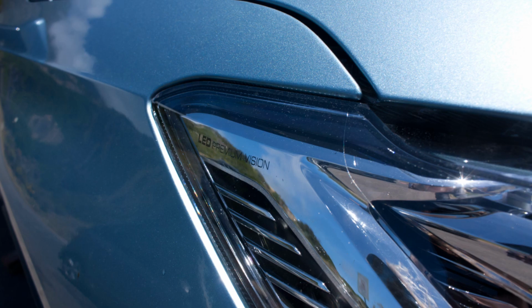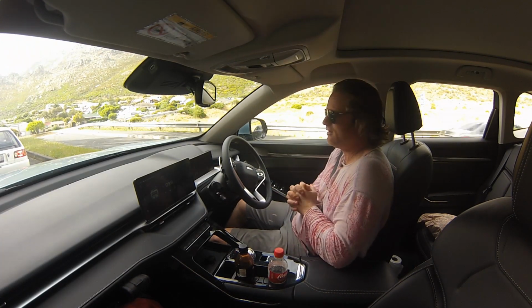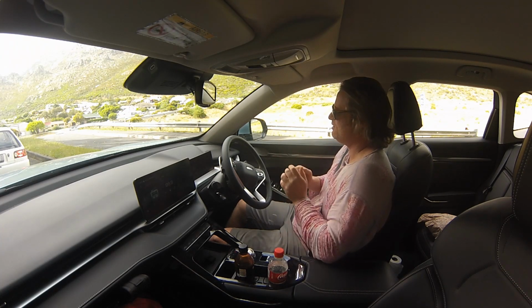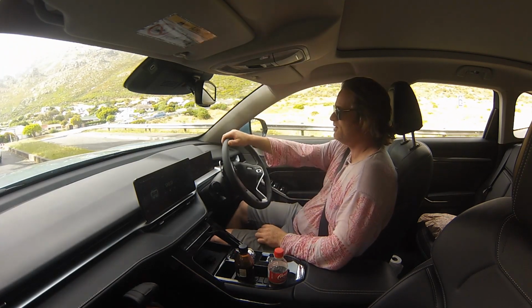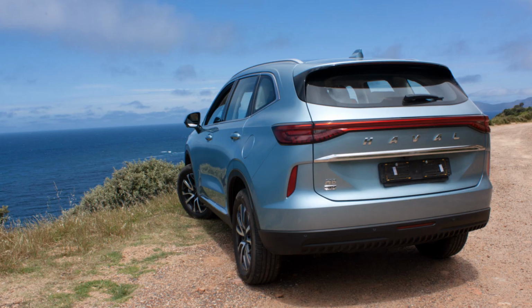So this is the kind of car I'd definitely buy new and keep it in, and get the extended service plan and warranty and whatnot, just to cover yourself and enjoy the ride, to be honest. But this is a very, very enjoyable vehicle. It grows on you quickly, this car.